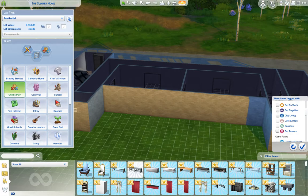Get Famous is, again, it's all right. Like, it's fun. Obviously, I like it. I like Outdoor Retreat as well. I've heard good things about the Jungle Adventure one, but I don't have that. Parenthood, actually, is a really good one to get, especially if you like to have kids in your Sims. If you like having kids and you like raising kids as part of your Sims playstyle, then definitely get Parenthood. It adds a lot to it.